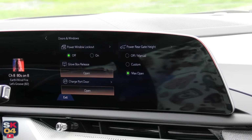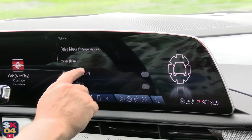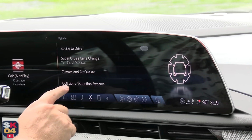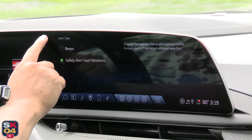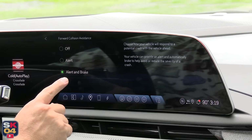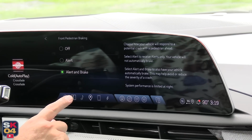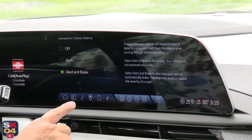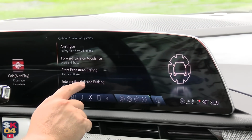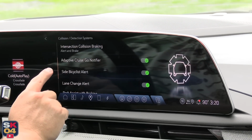The OPTIQ includes a wide array of safety technologies as standard equipment. For starters, you have automatic emergency braking, forward collision alert, front pedestrian braking, rear park assist, blind zone steering assist, a safety alert driver seat, rear seat reminder, a following distance indicator, lane keep assist with lane departure warning, and automatic high beam assist. Standard Super Cruise allows for hands-free driving on compatible roads.